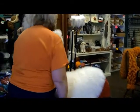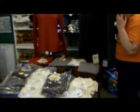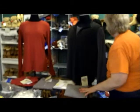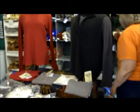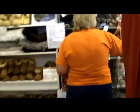What else do we have? These are actually made from 100% wool, so you can make clothes, obviously. These are made from 100% wool. This is some of the yarn that we make. These are from our sheep.